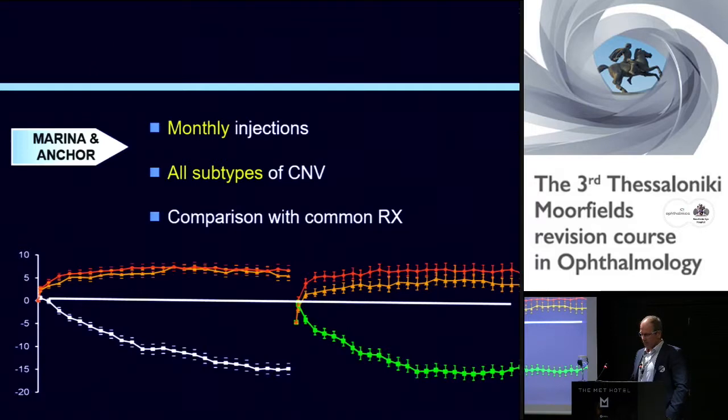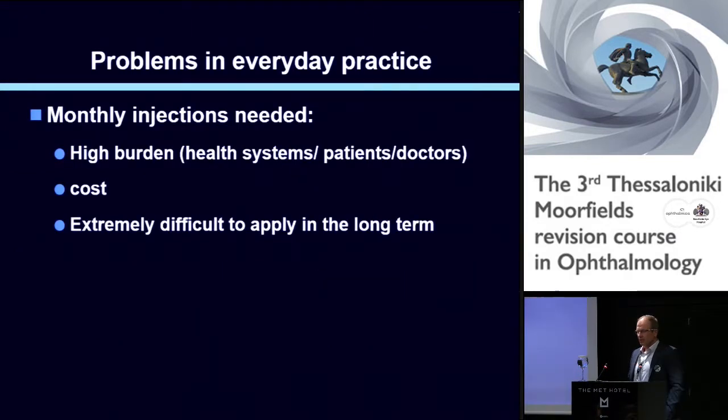And of course, this included all the subtypes of choroidal neovascular membrane. There were more studies to follow over the years, which justified treatment with anti-VEGFs in other conditions as well. But since the beginning, it has been obvious that the monthly injection regime, such a strict protocol, is almost impossible, or extremely difficult, to apply in the long term in the real world.